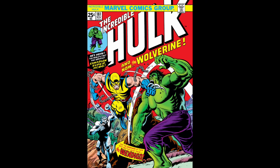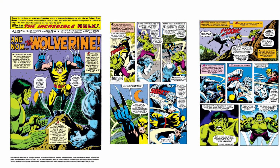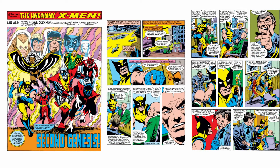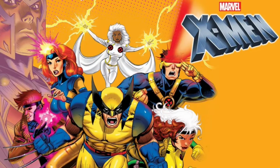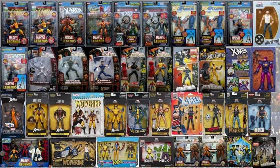Released in 1974, The Incredible Hulk issue number 181 would introduce the world to the Wolverine, the creation of Len Wein and Herb Trimpe. Comic fans quickly fell in love with the hard-headed Canadian mutant, catapulting him into mainstream popularity. The animated series and Fox movies especially helped in this, as Logan became a focal point for both. His pull in the world of comics is undeniable, and that reflects in the action figures released over the years.